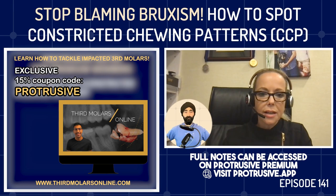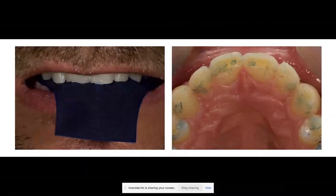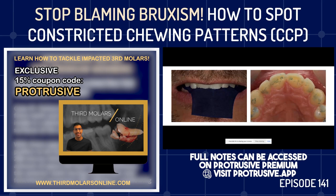What I'm showing here is a classic test now for a constriction. So this is for our audio listeners. This is a patient that has very thin and worn upper front teeth, and they're also quite short. And when we look on the inside, we can see distinctive wear on the palatal surfaces of those upper front teeth.